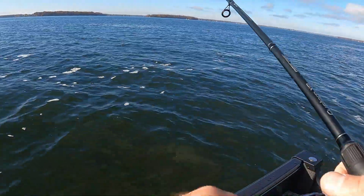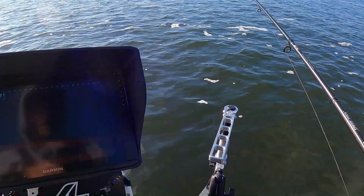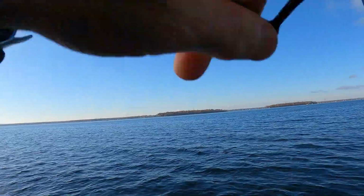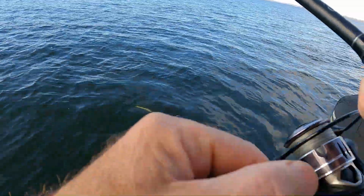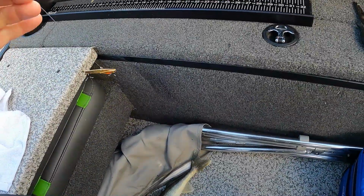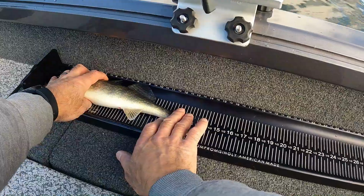Looks like there's some fish set up out here. Let me go back off this side. About 100 feet. Right along there. There we go. It's coming in pretty flat. It's a walleye. Smaller one. Let's see, about 14 maybe.